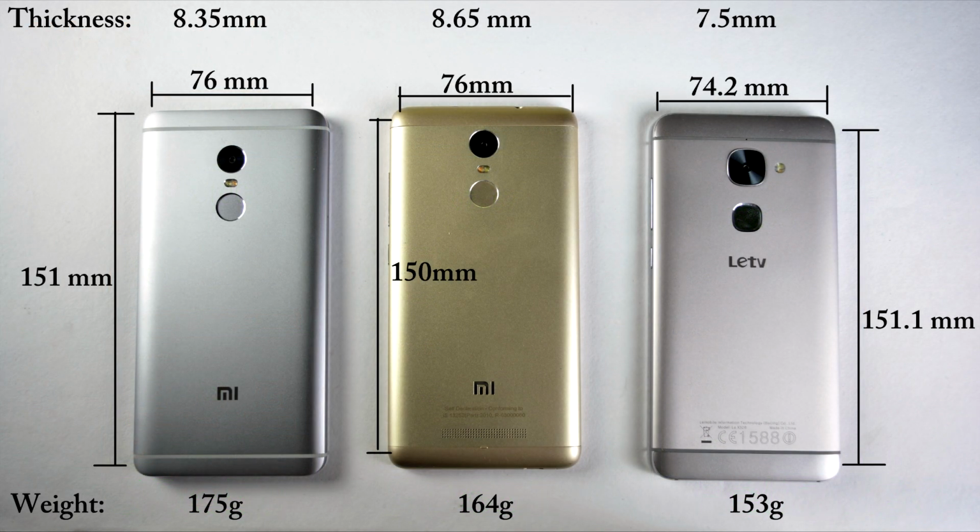And when we talk about the in-hand feel of the phones, these are the exact stats regarding the phone's length, width, and height. So at 155mm, the Redmi Note 4 is a little bit taller compared to the Redmi Note 3, by about 1mm, but the width of the two phones, the Redmi Note 3 and the Redmi Note 4, is exactly the same, 76mm. But the thing that comes in here is the LE2.